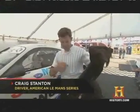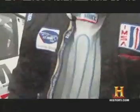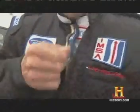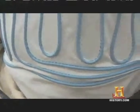Cold water is pumped in through all the tubes, in my back and the front side of me. I basically wear it underneath my fire suit. It's a simple cotton t-shirt that has 45 to 60 feet of 1/8 inch vinyl tubing sewn onto the front and back.